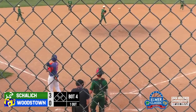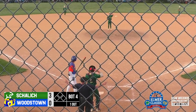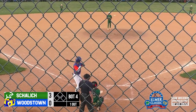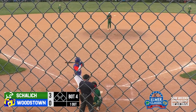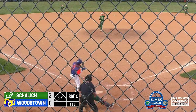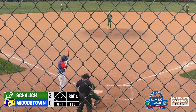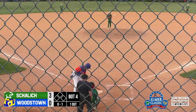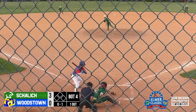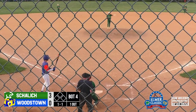Well, Pokrovsky just picking up right where he left off, had his back against the wall with the bases loaded, got out of a jam, and then back to the punch out, his 8th of the day here for Schalick. I was worried that Pokrovsky being a little bit upset in the third was going to affect him for the rest of the day. I mean, he got the bases loaded, 2 walks and a single for Woodstown in the bottom of the third, but it didn't seem to faze him there. I mean, he's back right where he started. Had a time to get back up to the plate for Schalick and find a way to get back into his groove. He had some time to think it over in the dugout.